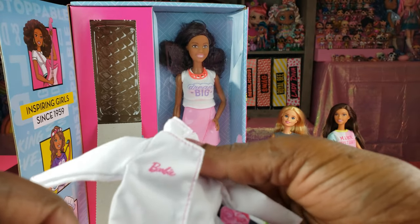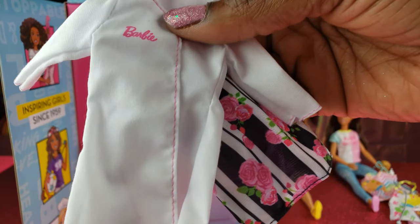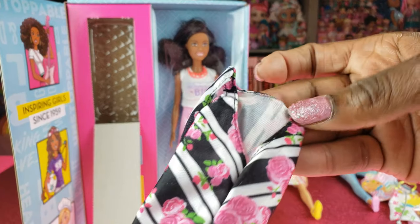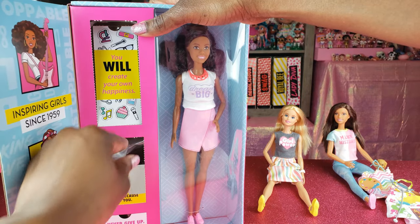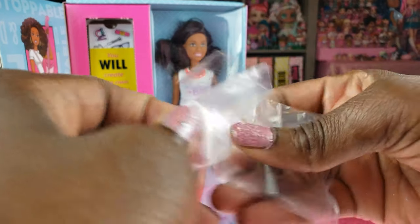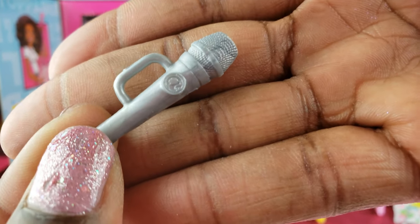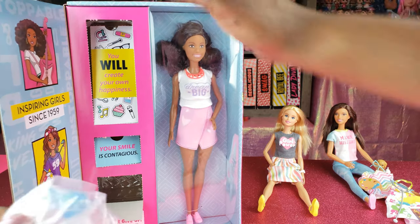Oh, now this is really nice. This looks like kind of a lab coat right there. So obviously our chemist Barbie can wear this. And this right here is a dress for her. So let's punch through the second box. And in here we have, what is this? Oh, a microphone, great. So our musician can not only play her guitar, but she can also sing as well. Me, me, me. I can't sing, but I love karaoke though.